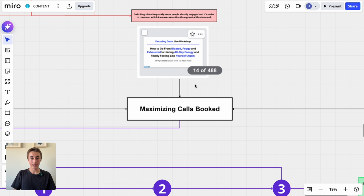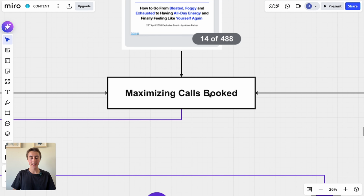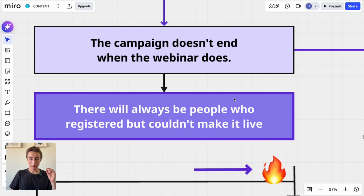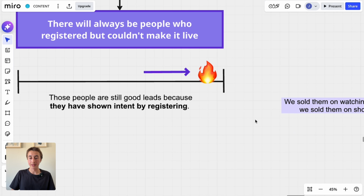And once we had the presentation nailed and we actually ran the webinar, we had the fifth and final step, which was maximizing calls booked. The webinar campaign does not end when the webinar live does, because there will always be people that just can't make it to the webinar, but they registered for the webinar. And these people are good leads because they've shown intent by registering. They're interested in what you do, but they were just busy or couldn't make it to the live call. So we need to make sure that we can get the most out of these leads as well.